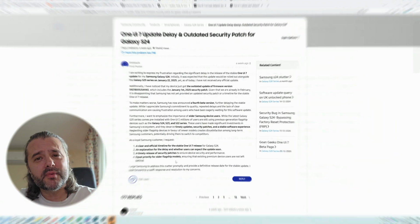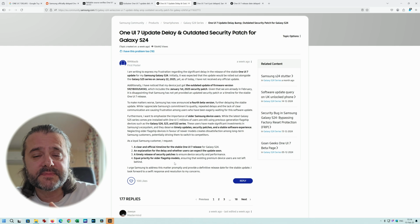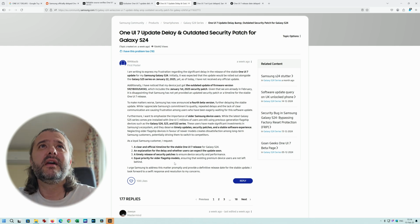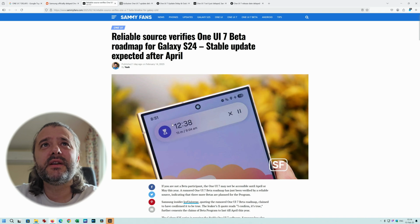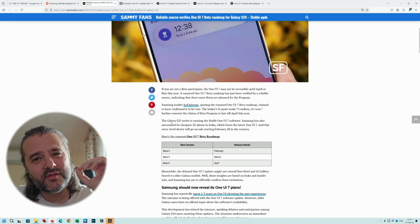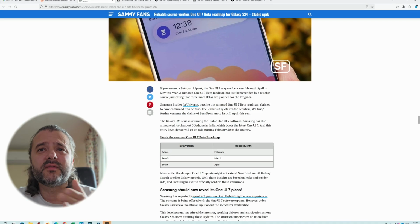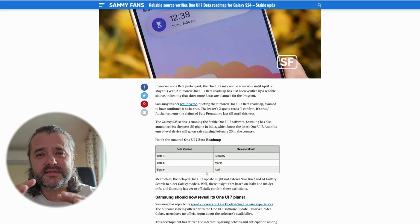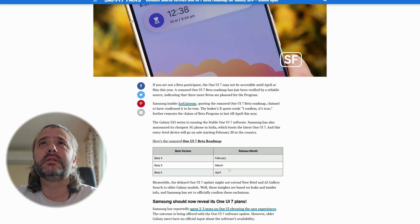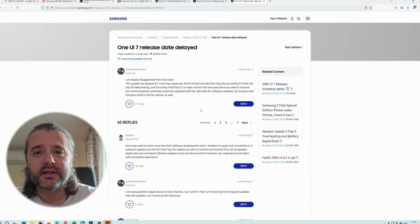And remember, it was not so long ago when Samsung phones would get even Google security updates before the Pixels. And again, this is all over the internet. The frustration is really big, and it's getting bigger because people are saying that we're gonna get 3 more betas, beta 4 in February, beta 5 in March, beta 6 in April, and this is right now a boiling pot. A lot of people are frustrated with this, they're really disappointed.